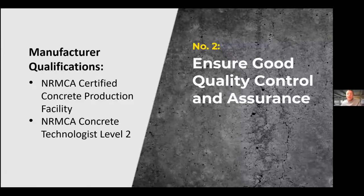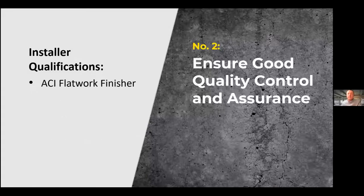One way to provide some assurance that the concrete producer has good quality control is to require certifications of their manufacturing facilities, mixer trucks, concrete technicians, and plant operators. You should always specify that plants, trucks, and personnel operating them are certified, and common certifications include NRMCA's Certified Concrete Production Facility, which governs plant operations, and NRMCA Concrete Technologist Certification, which governs mix design proportioning.